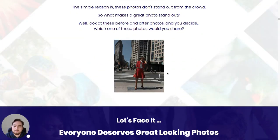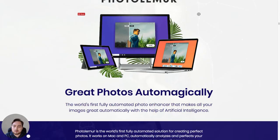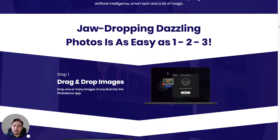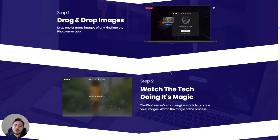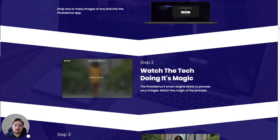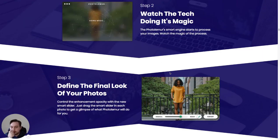So let's just drop on down and take a look. Here we go, we've got Photolemur. Let's take a look at what we've got. It's as simple as 1, 2, 3. Of course, this is what you saw in the demo there. You simply drag and drop the images into the app. It's going to do everything for you. It's going to be looking for all of those elements that we've already talked about, looking for the skies, the faces, the trees, animals. The smart engine is going to process your image and then give you your final look. And you can, of course, enhance that even further.